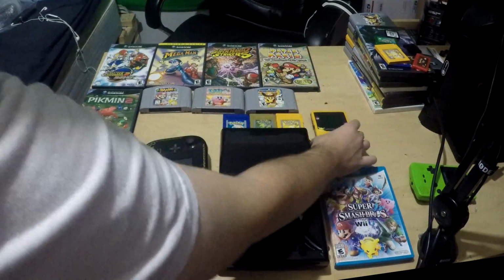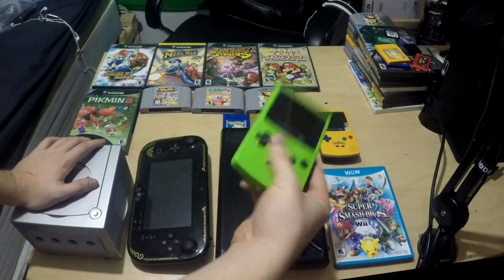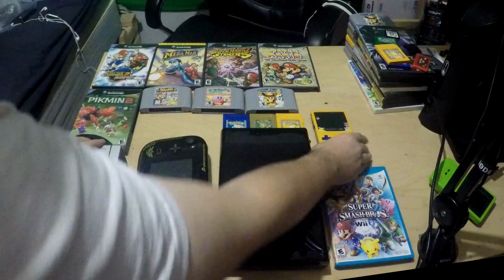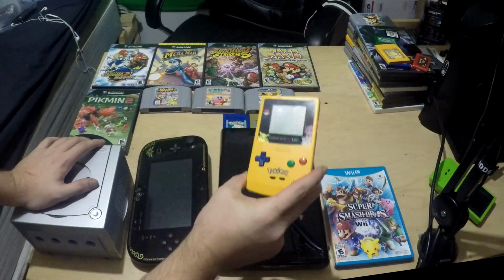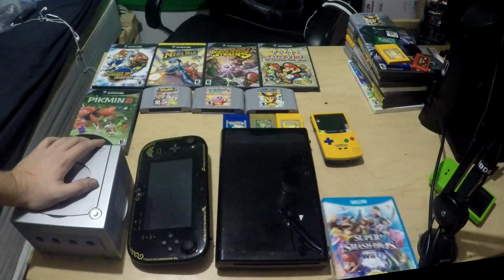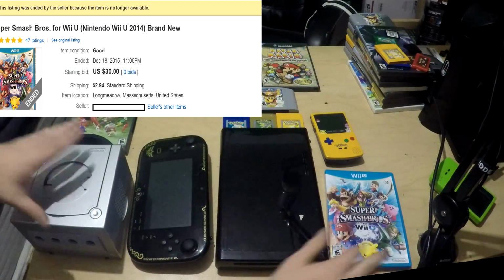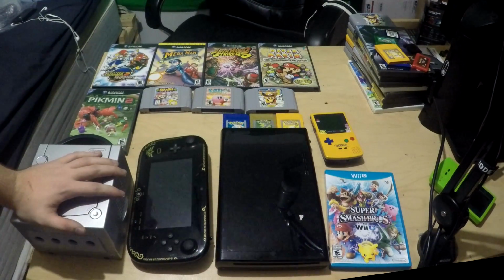The sound now does work on it because I went off and replaced basically the motherboard and everything with the Kiwi one. So this one doesn't work anymore. It doesn't even have batteries. So this one's sound doesn't work, but I switched it with the Kiwi one, so now the sound works and everything, because this one's actually worth a lot more if it's fully working. And Super Smash Bros. Wii U was supposed to be factory sealed, and it doesn't even have the manual, and it's completely opened.